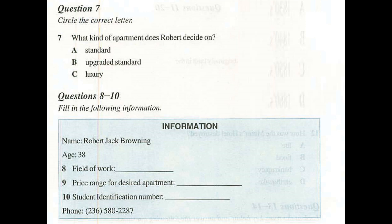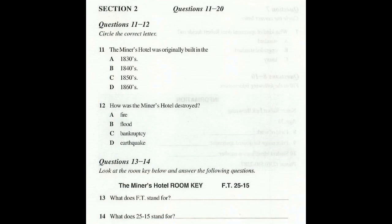This is the end of section 1. You now have 30 seconds to check your answers. Now turn to section 2. Section 2. You are going to hear a lecture about the Miners Hotel. First, you have some time to look at questions 11 to 14.